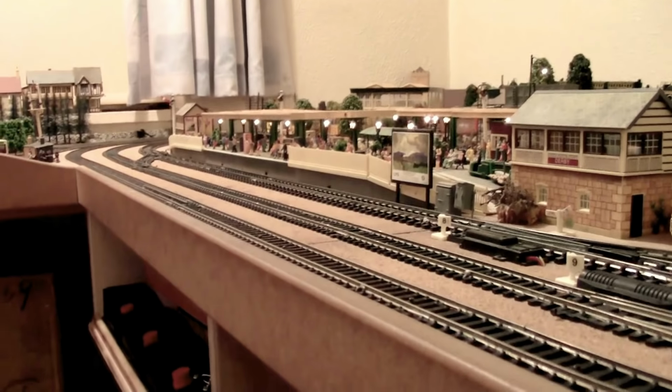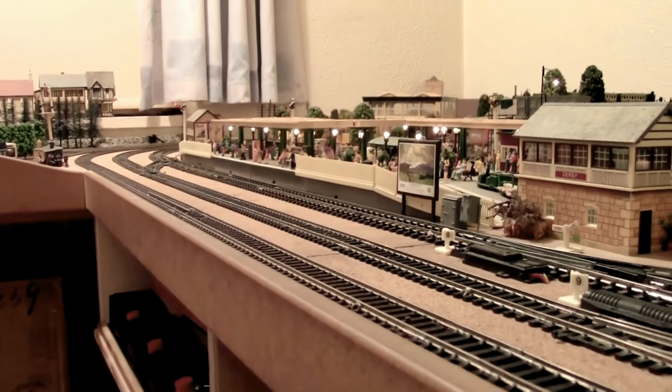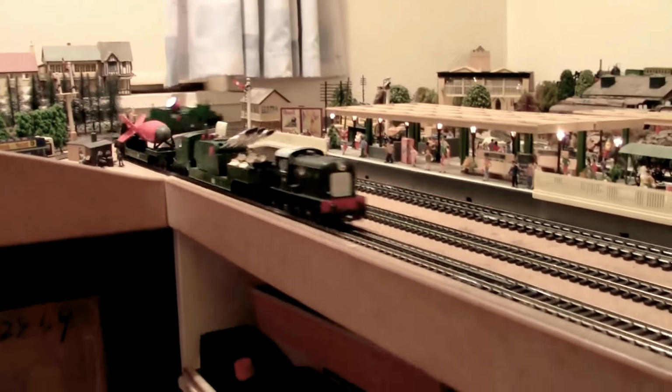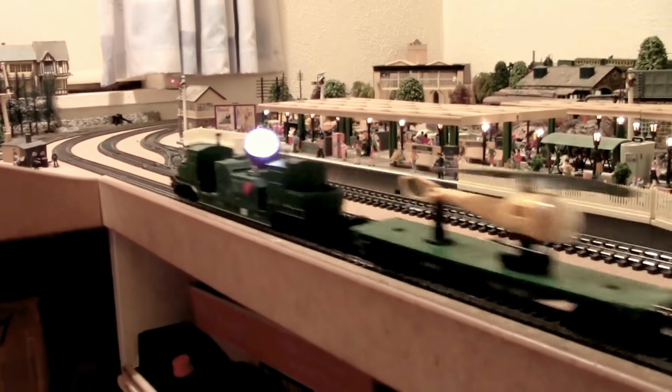I so much want to have a bigger layout now. So much to show you, so much I'd like to do, and I'm so limited in this small room. I think I've done well to even get this much in it.